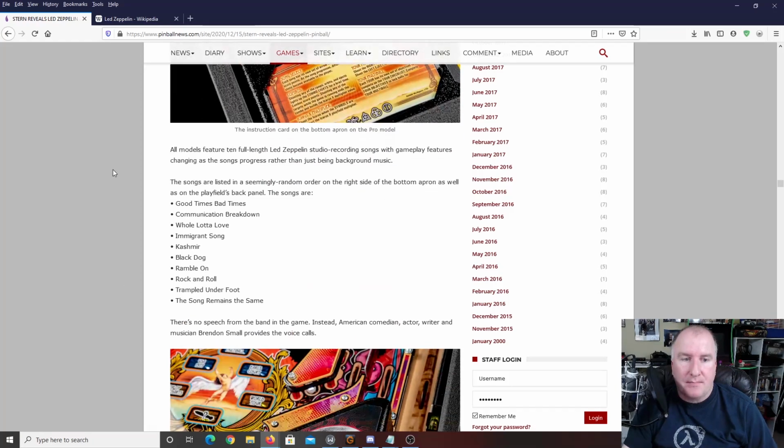game. Models feature 10 full-length studio recording songs from Led Zeppelin, with gameplay features changing as the songs progress, rather than just being background music. So they are going to have Good Times Bad Times, Communication Breakdown, Whole Lot of Love, The Immigrant Song, Kashmir, Black Dog, Ramble On, Rock and Roll, Trampled Underfoot. This song remains the same. They probably could have picked any 10 Zeppelin songs and they wouldn't have been bad songs.